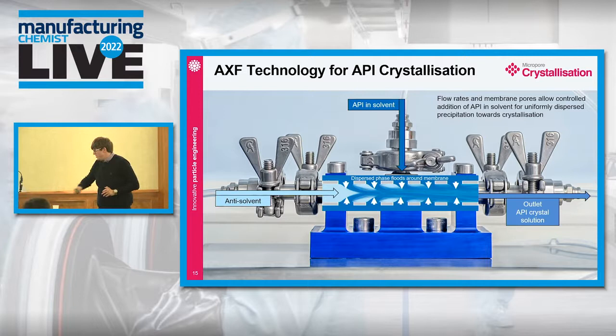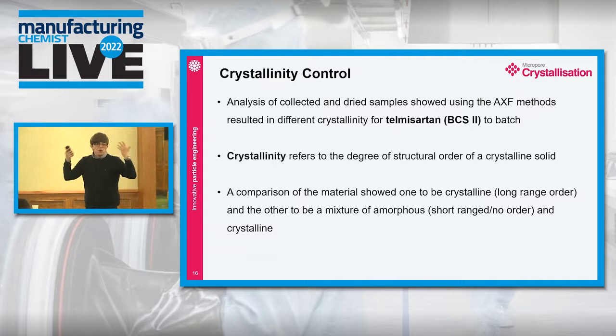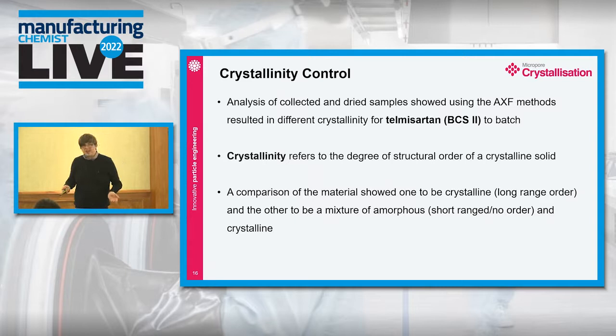So here are a few studies where we've actually used our technology with a variety of APIs to test everything, you know, crystallization. What do you want? If you were the customer, what do you want to control? The first is crystallinity, which is one part. Maybe you want highly crystalline material or amorphous material? Again, I think amorphous has been mentioned several times in other talks. The amorphous phase has far higher solubility than the crystalline phase, because it is less thermodynamically stable. A lot of pharmaceutical companies are interested in that, so that's a key thing to target.